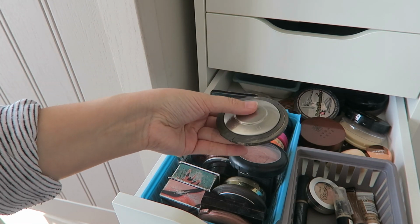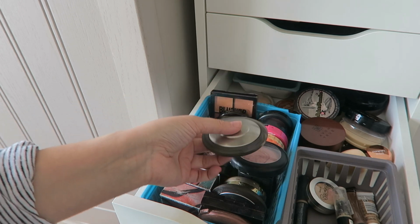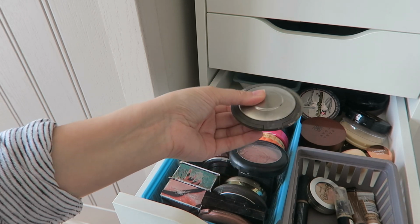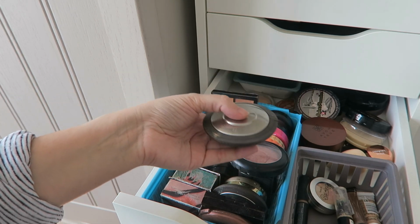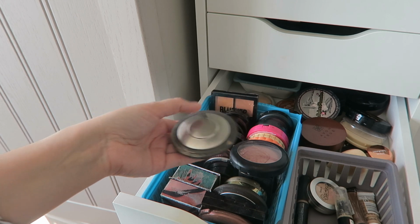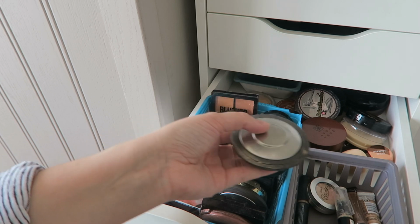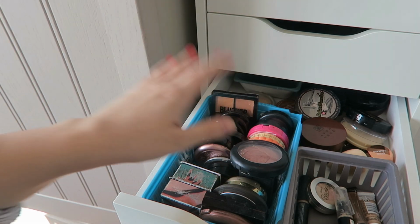This is a Becca highlighter. I have two. Pretty sure this one is Champagne Pop. Both of them have broken. If anybody knows how to fix them, do I just use rubbing alcohol? Where do I get rubbing alcohol? Does anybody have any idea? I would love to fix them because I can't even open them, as they'll just spill everywhere. I am going to keep them though because I do want to fix them.